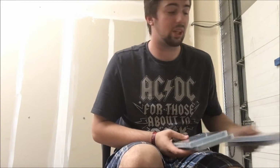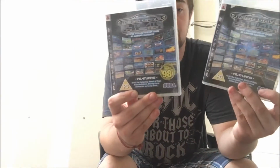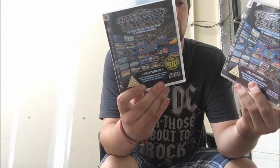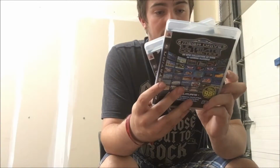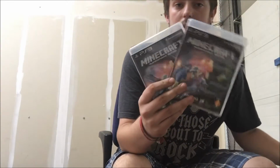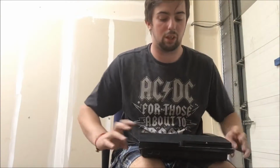And then basically, because they had two consoles, they had a couple of doubles on the consoles. First one was the Sega Mega Drive Ultimate Collection, which has like 30 games on it, I think, give or take, 20 games maybe. And then the other two games are the Minecraft games. I reckon there's £50 worth of stuff, and I paid 25.